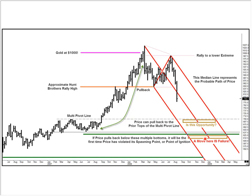Here's the interesting thing. If I can do this logic and anticipate this pullback, I can use this to my advantage. So price rallied to a lower extreme, and the median line represents the probable path of price. I've got two possibilities here. If it stops at the stop line, the multi-pivot line here off the tops, it's an opportunity. If it busts through the bottom of this area of resting, this is the spawning pad, I'm in trouble.